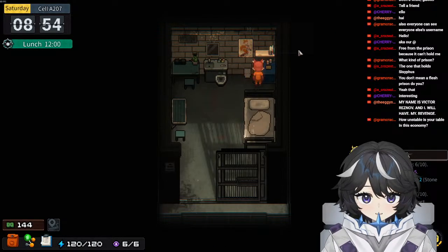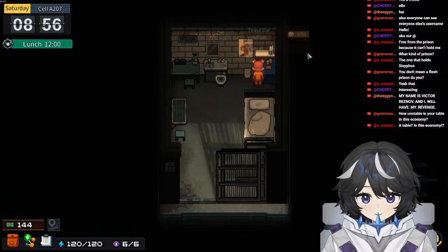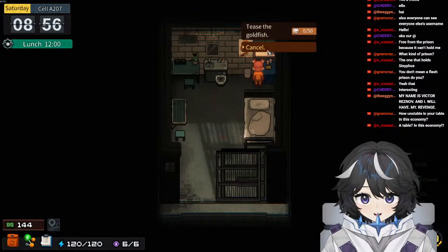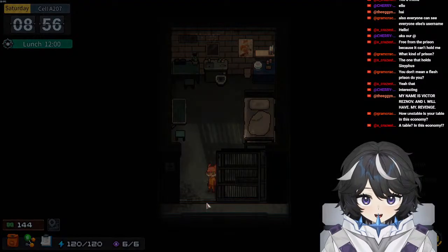Look at the fishbowl. The cell does feel a little less depressing with these little guys here. Wherever I point, the little fish swims. I can't keep up, he's so agile. Fishbowl. Tease the goldfish. An agility test. I'm gonna do that at night, I think, when I get back at night.